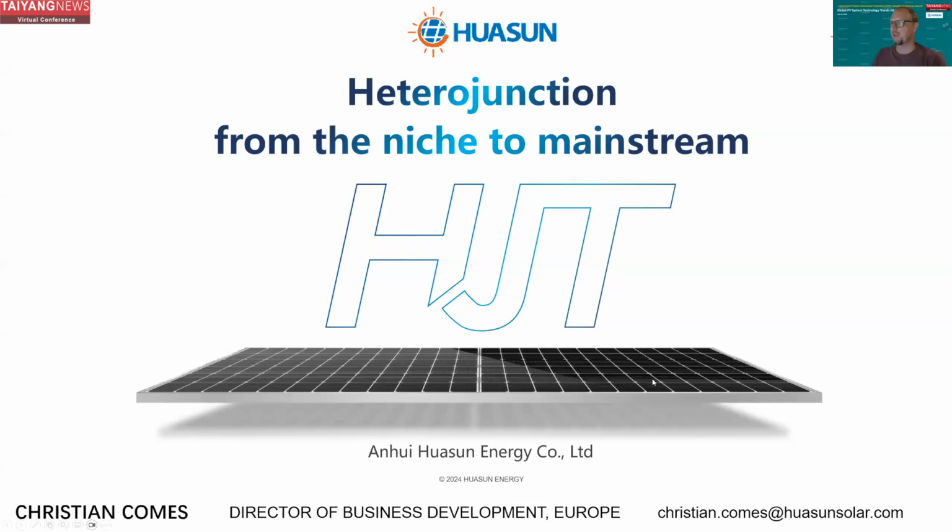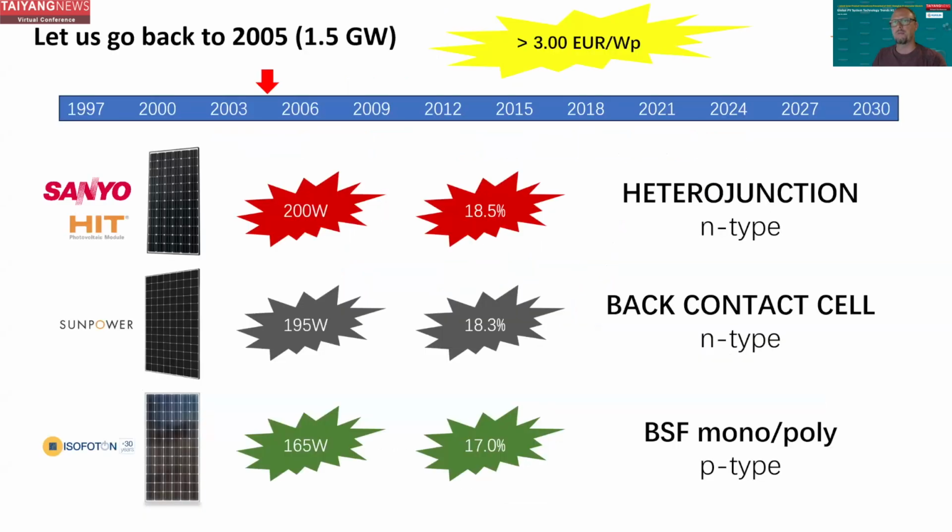So I think you can see now my screen. Let's go on. The first context information I want to give you is related to the past. We're going to 2005. That's the year I started doing photovoltaic, and I already started with heterojunction. So this is quite a big information point I want to give to you.